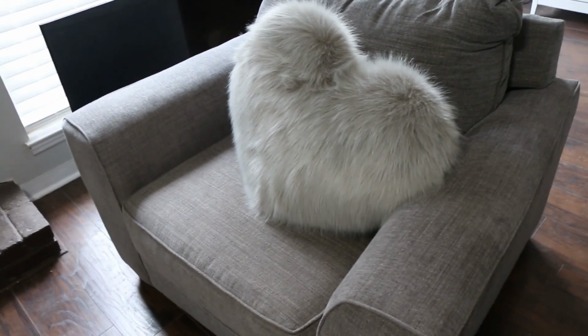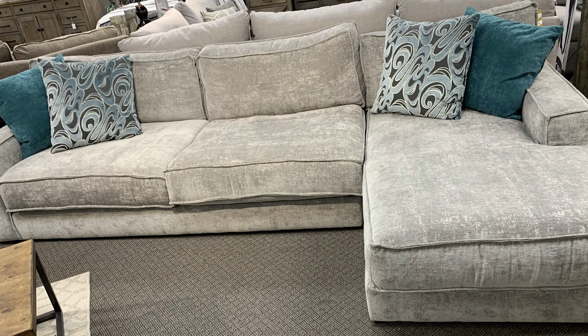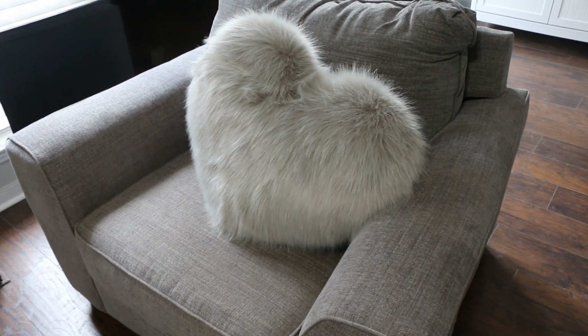That's couch number one. Here is couch number two. This is like a 1.5 seat, so it's really nice. I wanted a sectional, but my living room just wouldn't fit it.